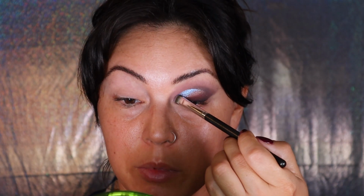So this is actually very pretty and it's very effortless. They did a really good job with these shimmers. Like this is extremely effortless for me to place on the lid.